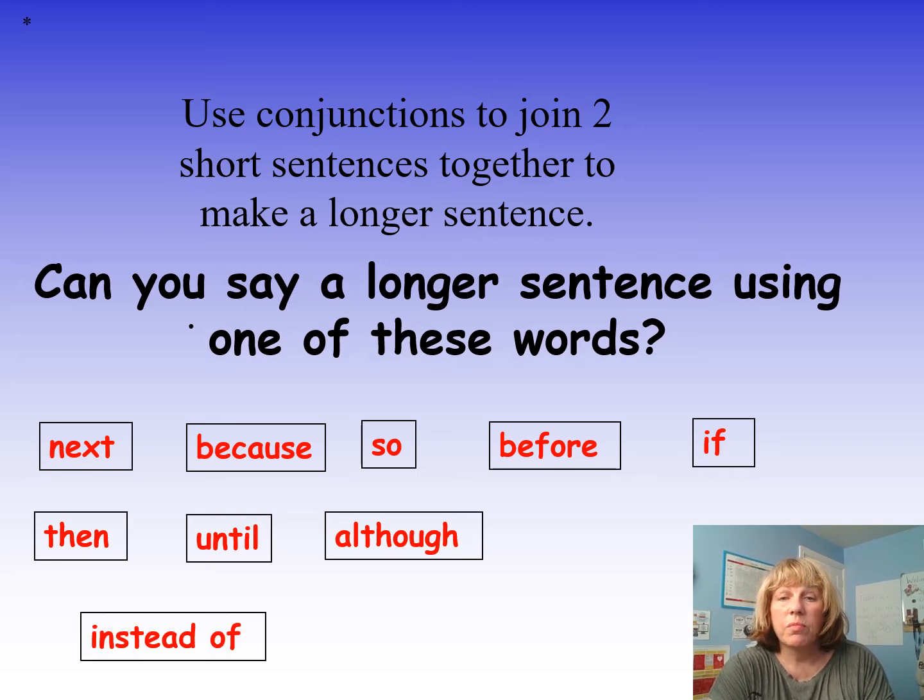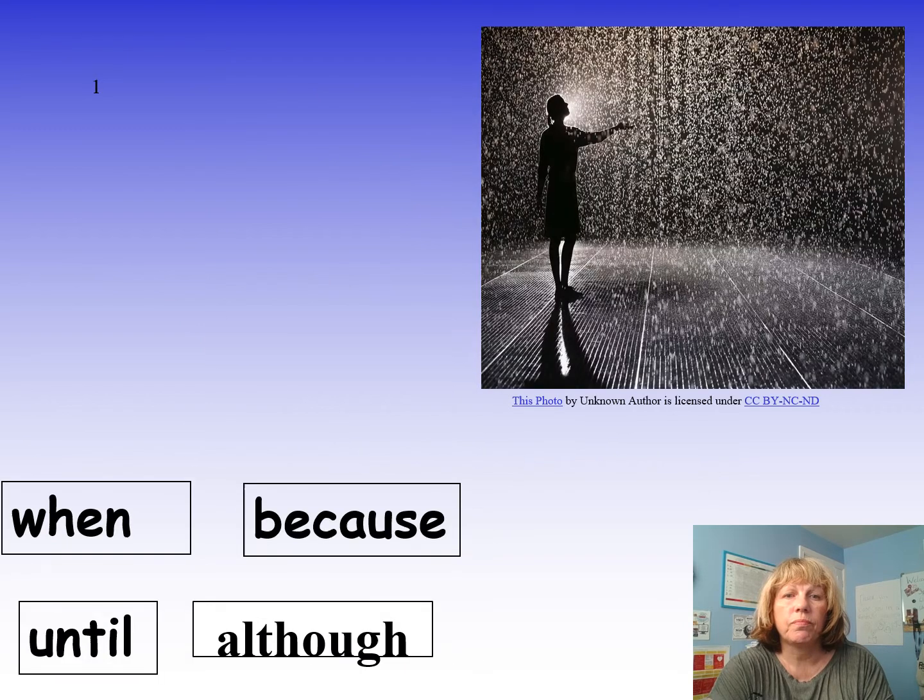Instead of, that's something we'd probably use when we're speaking quite a lot. I'd rather have chocolate instead of meringue today, please. Meanwhile, I don't usually use this when I'm speaking, but I would use it within writing because it's an excellent conjunction to join some ideas together.